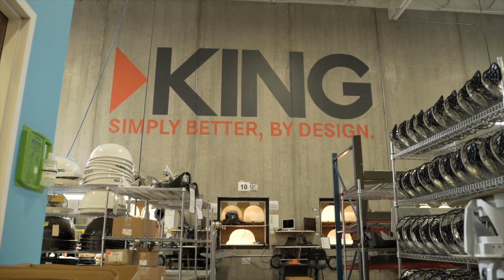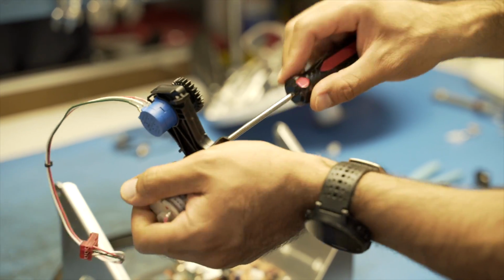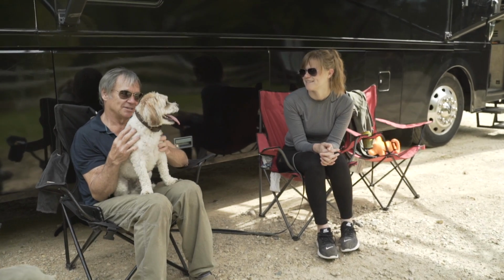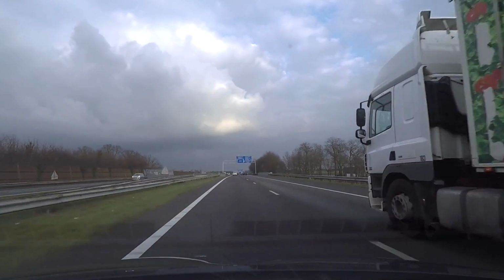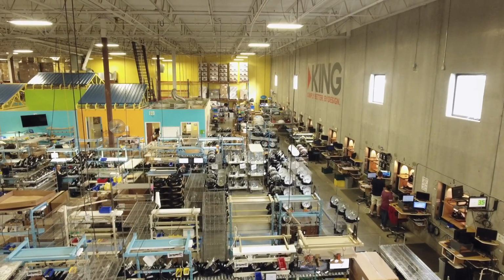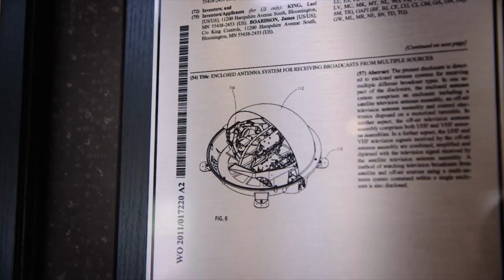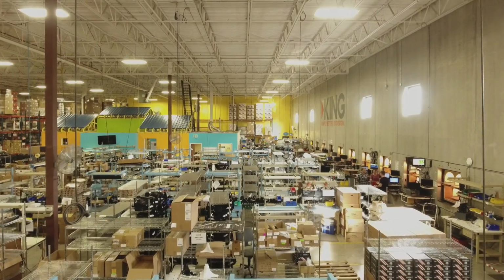At King, our mission is to delight customers with technological innovations with an eye toward preserving the world around us. What we excel at is designing for the mobile customer, the RVer, the tiny home dweller, the ice fisher, the trucker, and more. We have been creating robust, solution-driven products for over 30 years, and we are thrilled to bring a revolutionary reimagining of solar energy into our lineup.